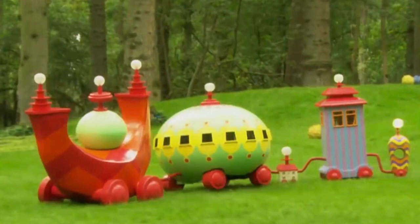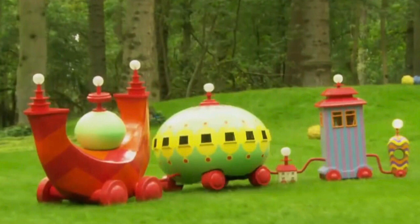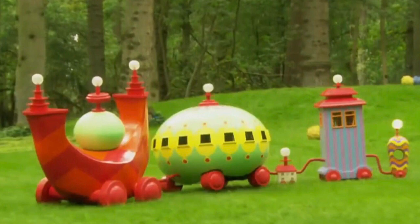It crashes into bushes, goes up trees, goes upside down, goes round in circles, and it also dodges the Hahoos on its own. The Ninky Nonk also made an appearance in the BBC children's promos.